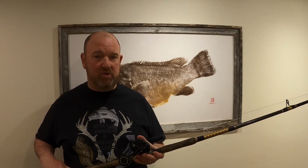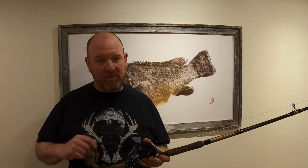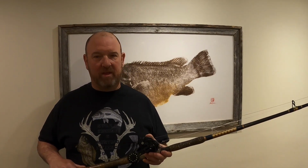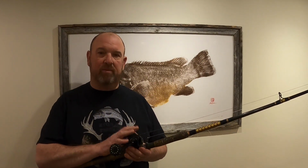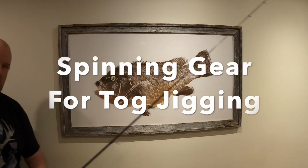My world record fish was caught on a Shimano Torium 14 for the record, and I wanted something a little bit nicer, smaller, lighter, powerful. So I found Spiro, and Spiro hooked me up with this. I'm very, very happy with this reel. I've caught a lot of nice fish on it, and I plan to keep working it hard.